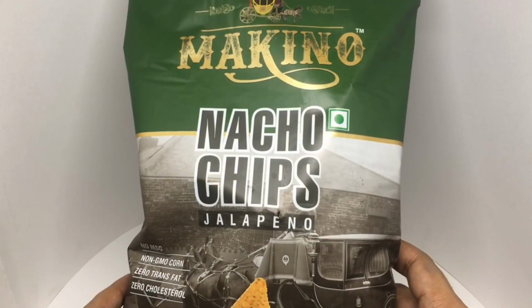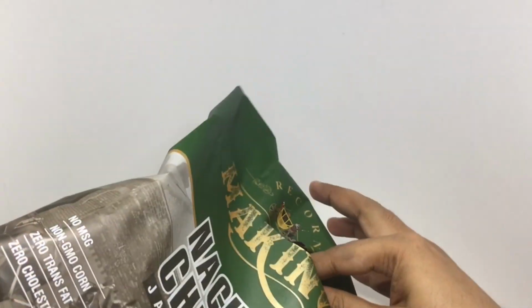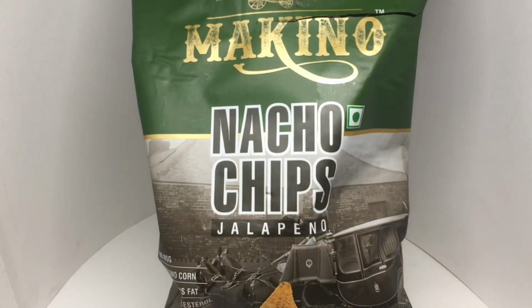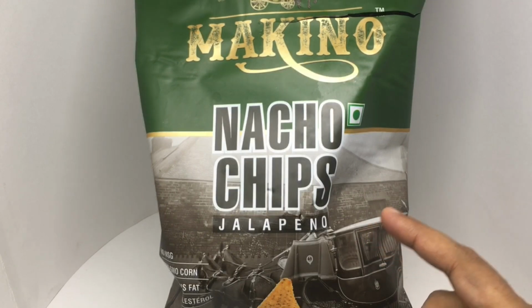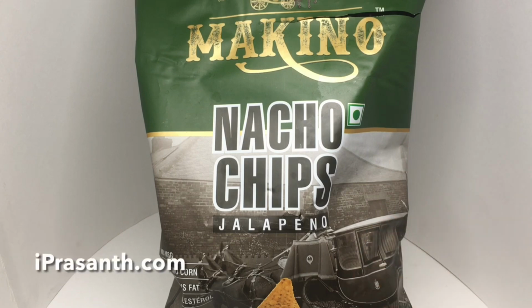So let's taste it. This has a really strong jalapeno flavor. And it also has that lemony sourness to it, and it goes really well with the salty, crunchy nacho chip. Quite nice. Check it out.